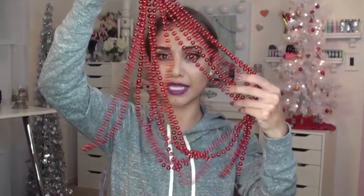And for the tree, I also ended up getting a bunch of different beads in gold and red. So I got a lot, about three gold and three red. And they're 18 feet, so you can decorate your Christmas tree like this, which is what I was thinking, sort of doing this effect. And yeah, so that's what I got.